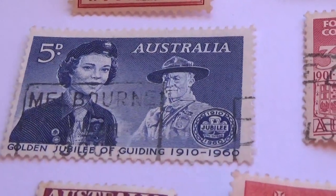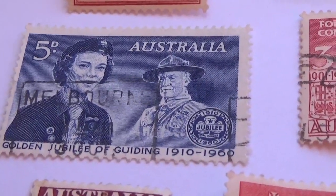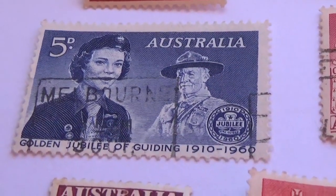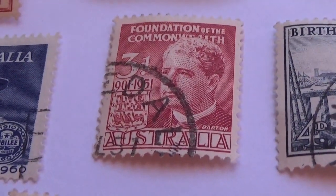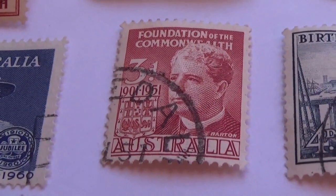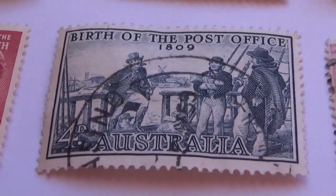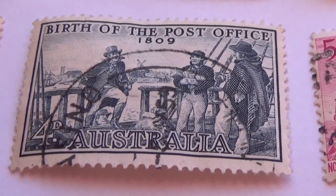Okay, here's a 5D. Golden Jubilee of Guiding, 1910 to 1966. There you go. Beautiful stamp there. Okay, we have a 3D here, Australia stamp, Foundation of the Commonwealth. Okay, then the one that I brought to you, that was the birth of the post office in 1809.